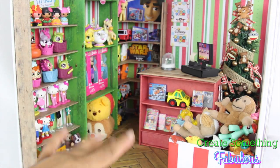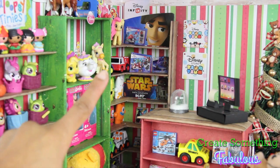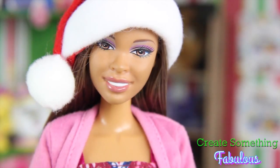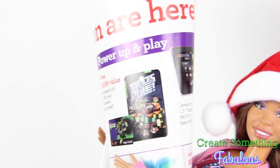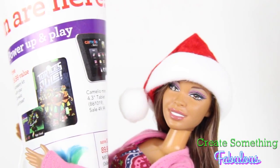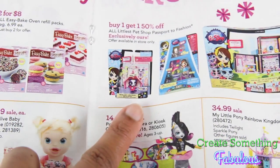But of course, we cannot do a craft without doing some form of recycling. And that's why the Disney Infinity display is so awesome, because you don't need to have a billion mini toys to stock your store. You can just make them with magazines and that awesome Toys R Us catalog. This time of year, our mailbox is totally stuffed with flyers and catalogs and all that kind of stuff. Ugh, this is bad. It's so heavy. But those catalogs are full of little pictures that are perfect to stock your doll-sized store.